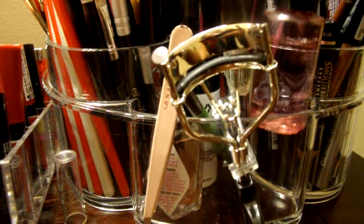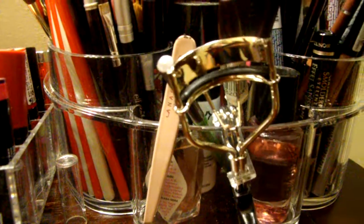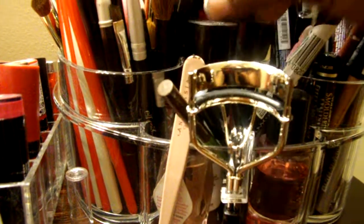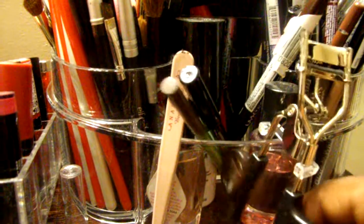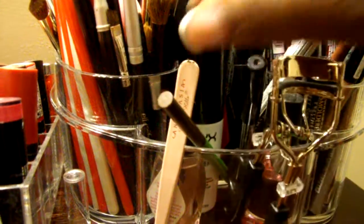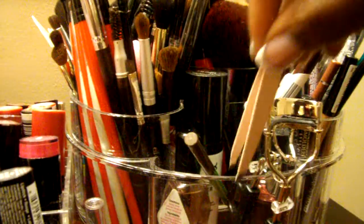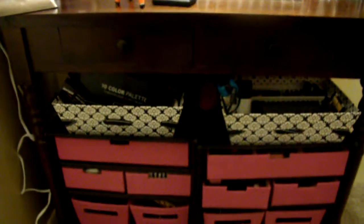And here, and it does have this little front section right here. And this is my Mary Kay eyeshadow remover, as well as some different pencils for my brows, and my NYX primer, my eyelash curler, and a pair of tweezers. So down below here in my vanity, I do have additional storage, and this is what it looks like.